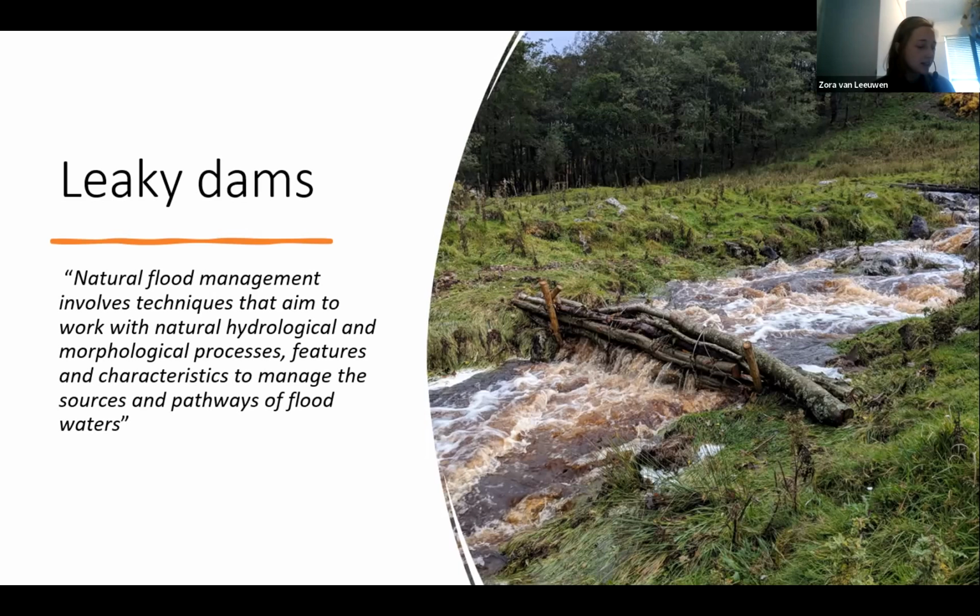As you can see on the picture on the right, they can consist of one or more tree stems, which are placed perpendicular to the flow and are approximately 1.5 times the channel width at least. And they tend to have a small gap below them, which allows base flow to pass beneath. They are known to locally increase hydraulic roughness, reduce flow velocity, and increase floodplain connectivity. Now, recent research has shown that they can affect flood peak timing at a range of spatial scales, which is really quite exciting.